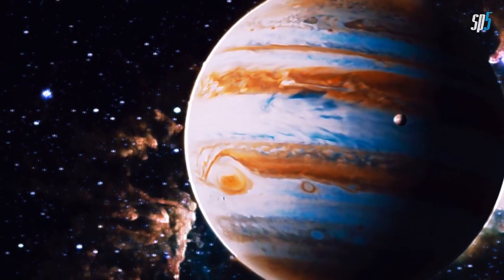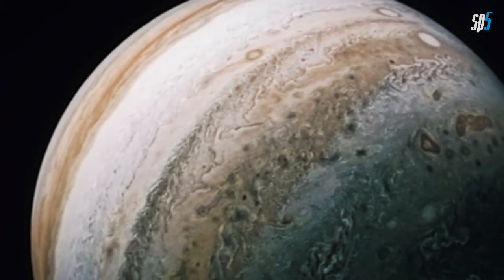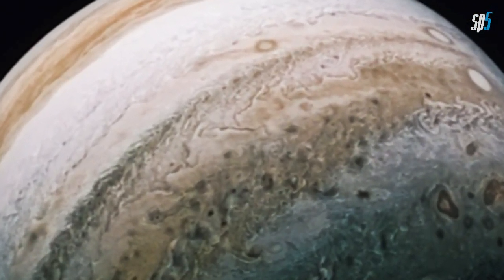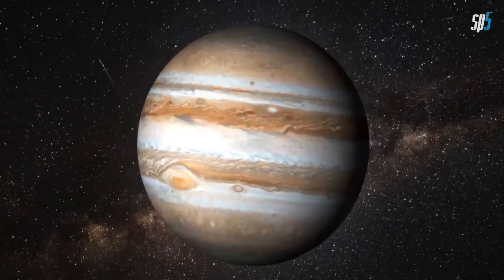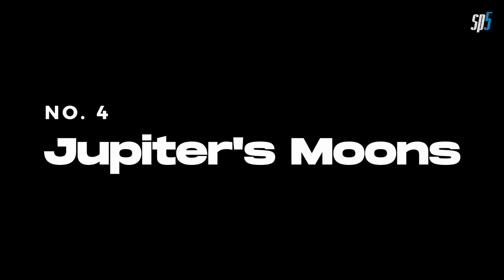This rapid rotation causes the planet to be noticeably oblate, meaning it is slightly flattened at the poles and bulging at the equator. The combination of its rapid rotation and massive size contributes to the flattening effect, making Jupiter an oblate spheroid. Number 4. Jupiter's moons.